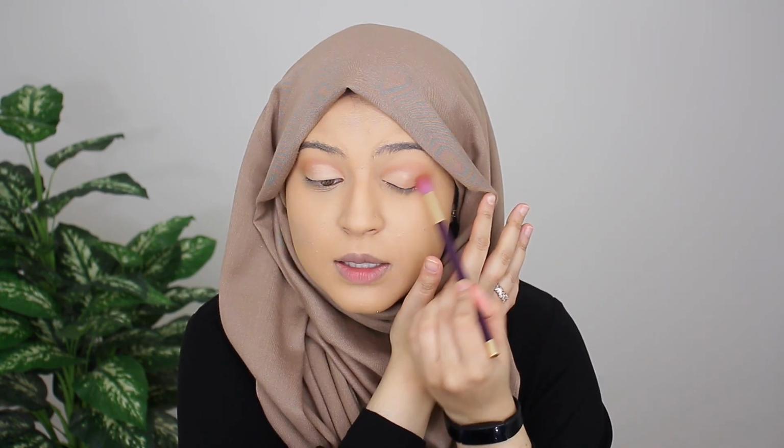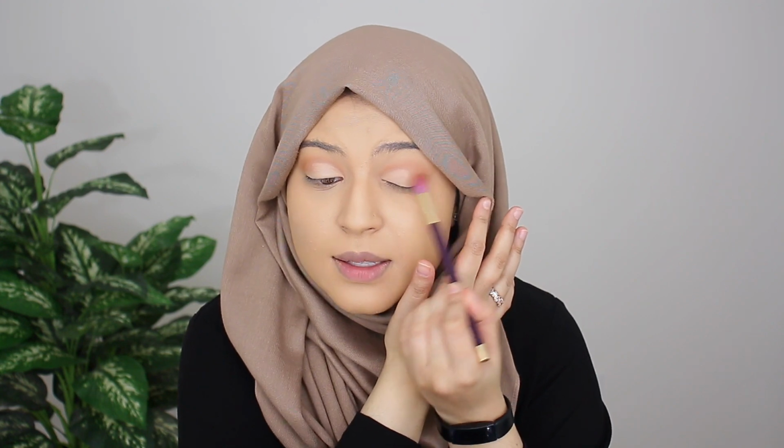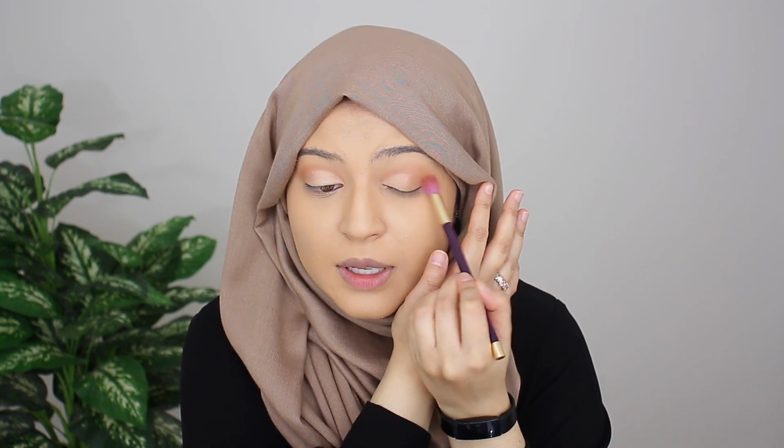So now I'm just going back in with the crease shade that we applied, the neutral shade, and the same brush, and I'm going to just smoke that color onto the outer corners of my eyes and try to create like a nice outer V.